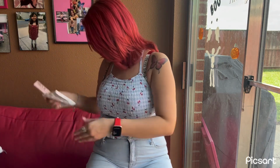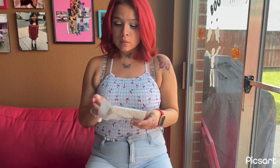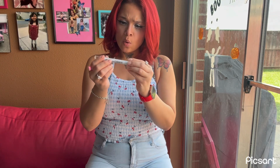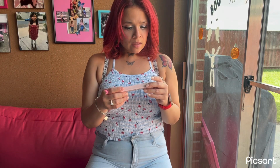I have two more items, and then that's it. I'll add on some clips, guys, from the clothing that I bought, so y'all can see how it looks. I got this. I hope I got the matte one. It's a white eyeliner. I like to use these under my eyes, as y'all can see. I put that under my eyes. It's so cute. I love it. I got that.